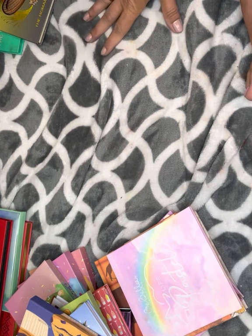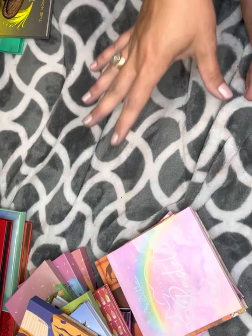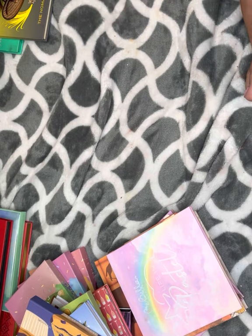So right now we're looking at... Hang on. Let me put all of this back and then I'll show you what I am getting rid of so far. And then we'll move on to my indie palettes and all of that.